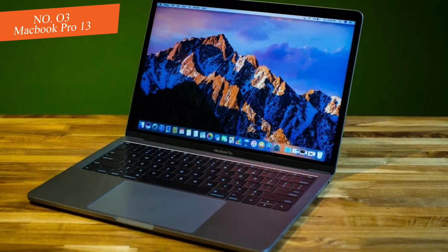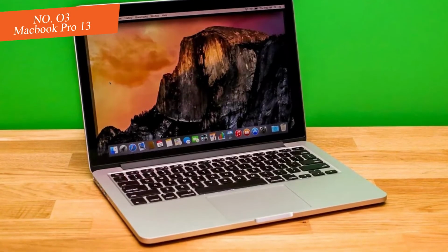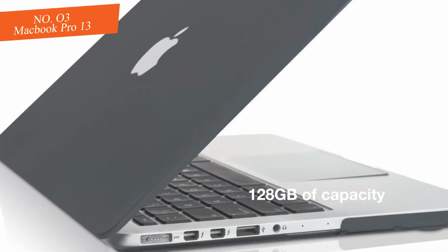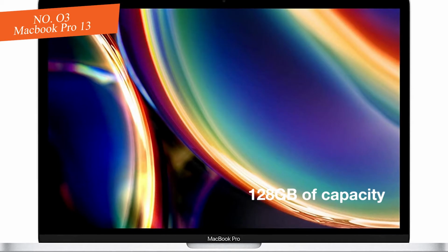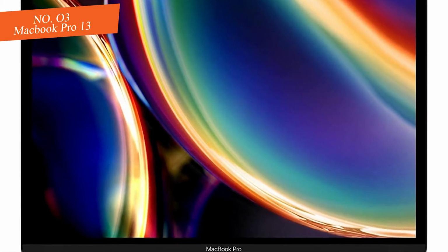The greatest drawback of the MacBook Pro 13 is the little stockpiling size. You'll just get 128GB of capacity. In truth, it's on a quick SSD, however you will in all likelihood need to get an outside hard drive or distributed storage in the event that you need to spare bunches of documents.